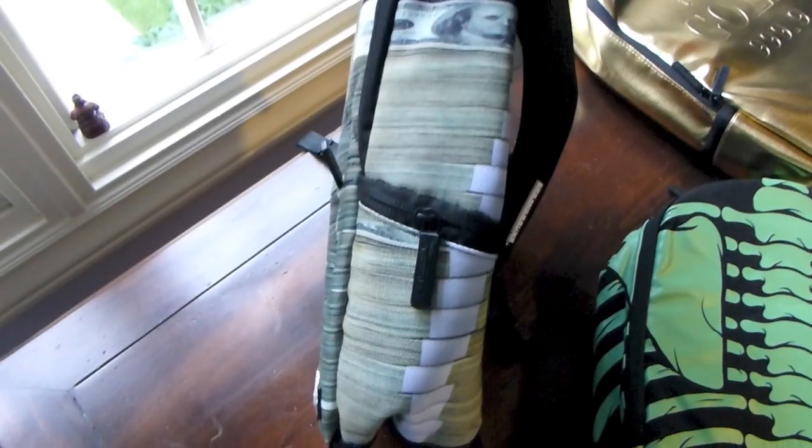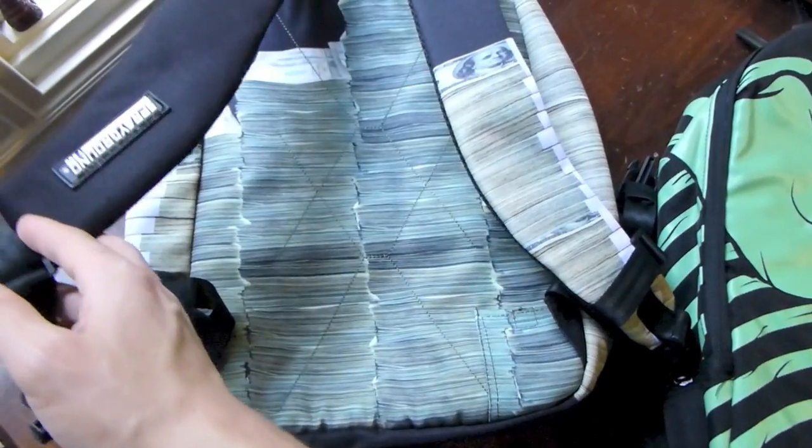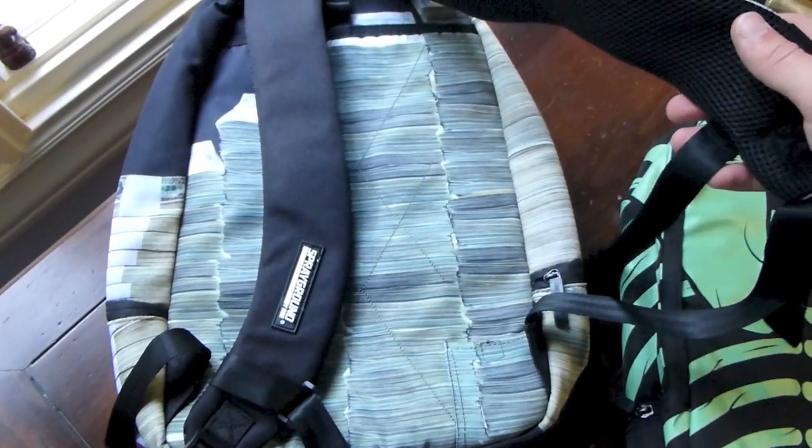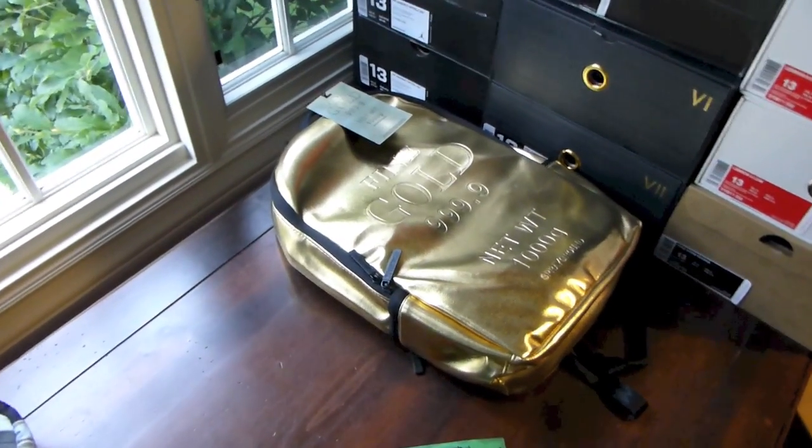Very cool. Stacks of cash all over the entire bag. Hopefully, I'll be able to track down that duffel at one point. So right here, definitely my favorite out of the three.